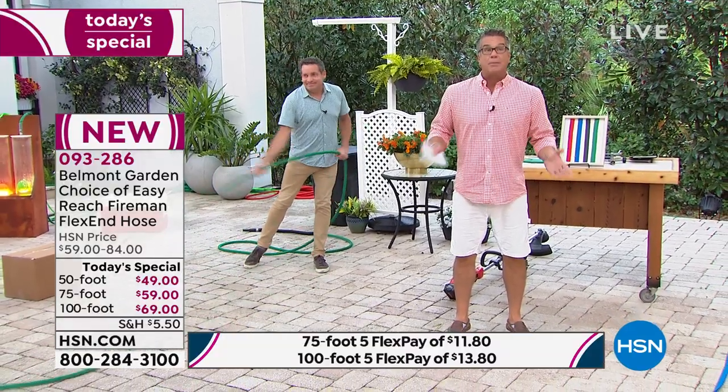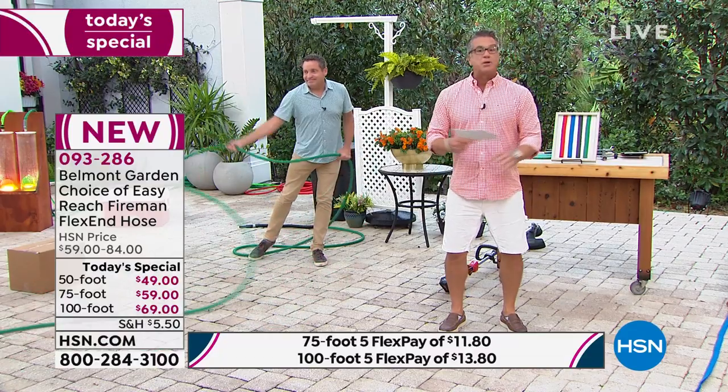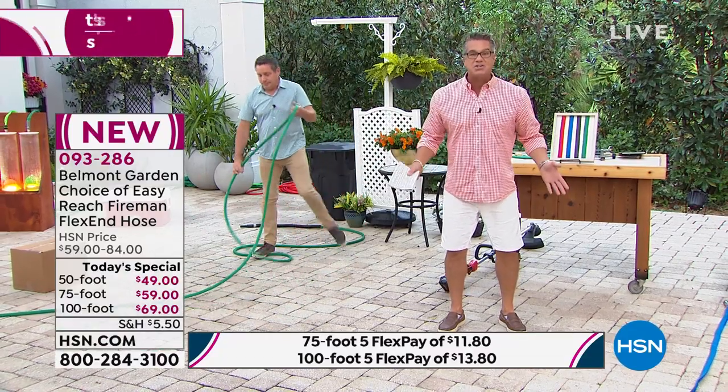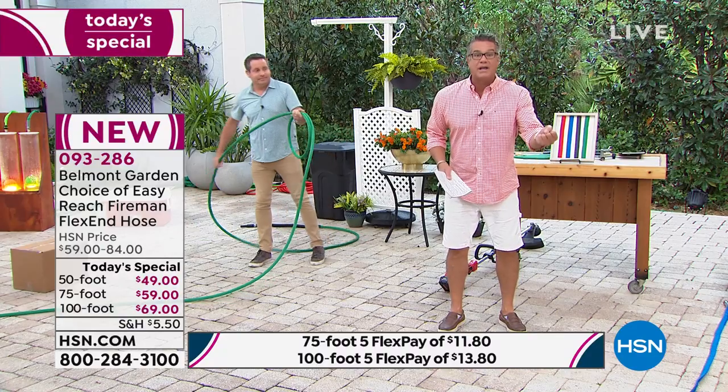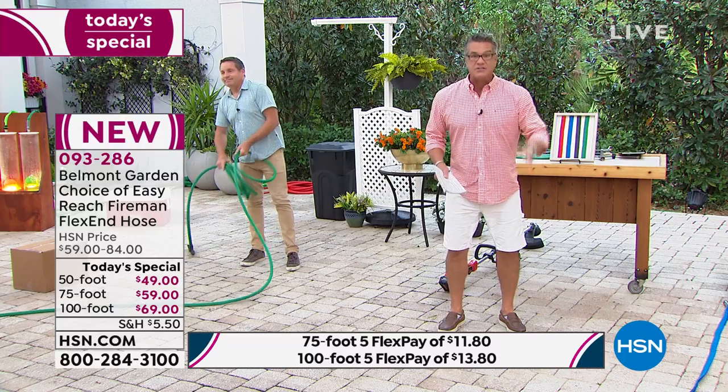It weighs about a pound, about 1 to 2 pounds, depending on whether you go the 50 or the 100-foot. It's completely flexible. It adapts to any position, it goes anywhere. You can hold it in one hand. It doesn't get nasty and curved and bent like the regular hose. This is the hose you need.